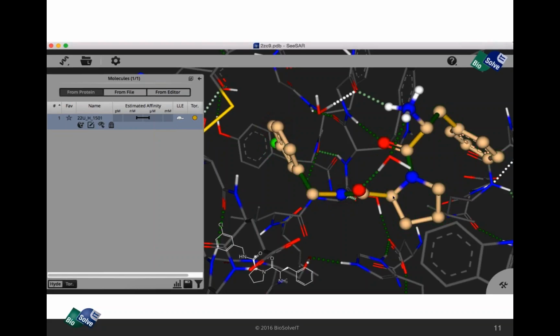So the torsions can also be visually communicated by how they distribute in the CSD, the Cambridge Structural Database. So how often you see these kinds of torsions in small molecule, high quality crystal structures. Green is obviously very abundant. Yellow is they occur sometimes, and red, which I don't see here in this example, would be you don't see this torsion at all.